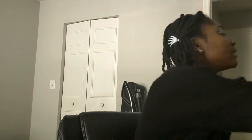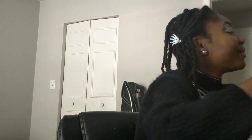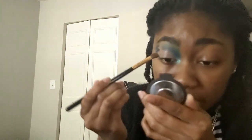I'm going to take a face powder, and I'm basically going to set the rest of my eyelid with just my face powder, because I'm not gonna put any more eyeshadow there. So I'm just gonna take this. This is the face powder Warm Honey by Becca. It's basically my skin tone.